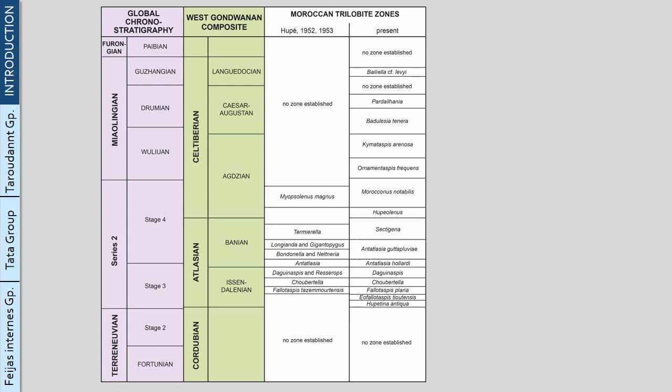Owing to the fact that these trilobite zones indicate a chronostratigraphical subdivision, the Cambrian has been subdivided into regional or subcontinental stages and series. The Moroccan Cambrian has contributed to a standard subdivision for Western Gondwana, which is shown in the green column. To the left is the global chronostratigraphic subdivision into stages and series.